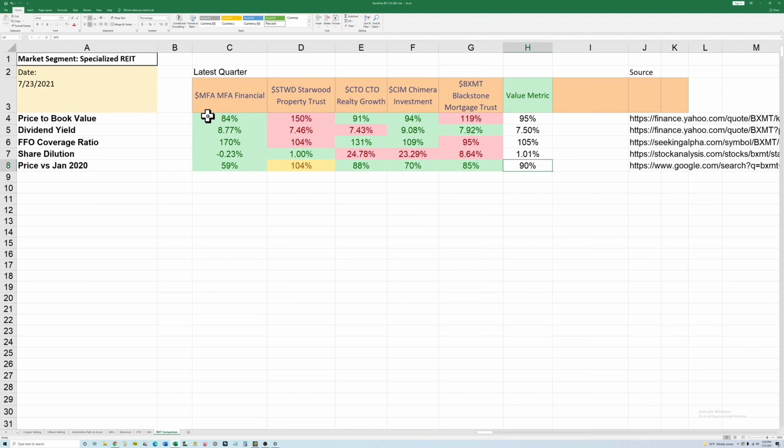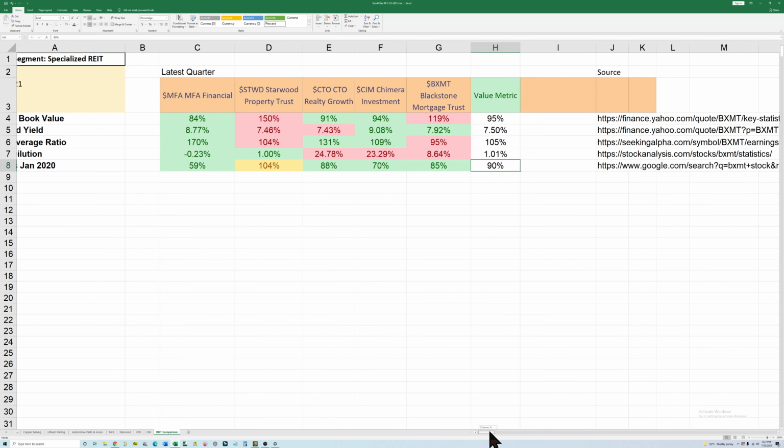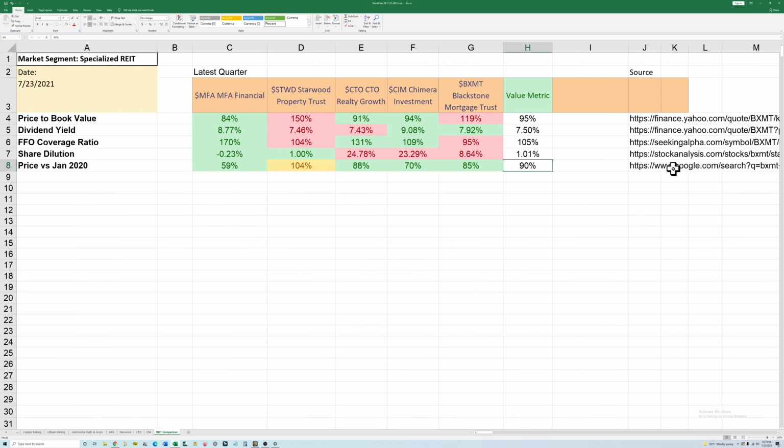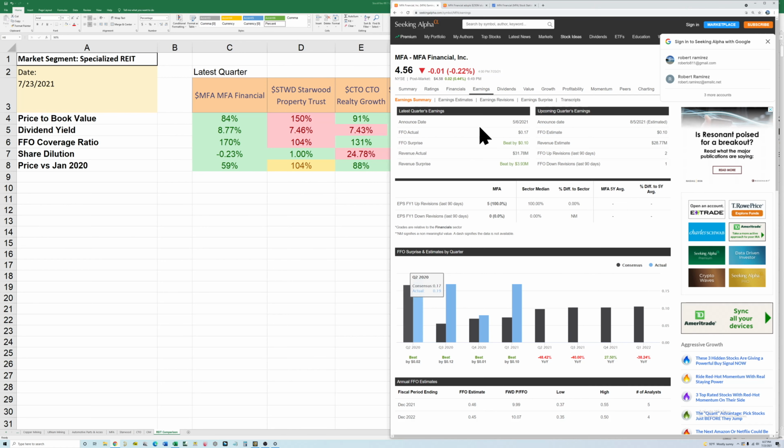So I went ahead and filled in all these numbers for all these companies, and over here I've got where I got these numbers from. For the price to book value, you can go to Yahoo Finance and look on their key statistics page for the stock. For the dividend yield, you can just go on the main page of Yahoo Finance. For the FFO coverage ratio, I got the FFO from Seeking Alpha. They have an earnings page for each stock. Share dilution I got from this stock analysis website, and then the price versus 2020 I got from Google Finance. So I'll just show you these real quick.